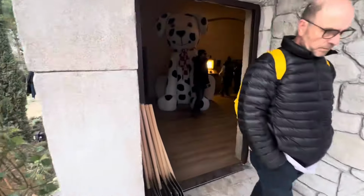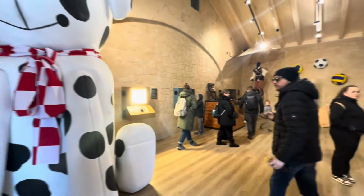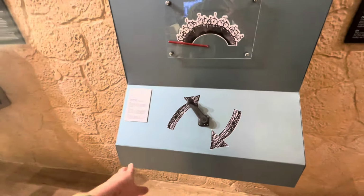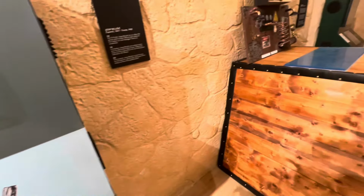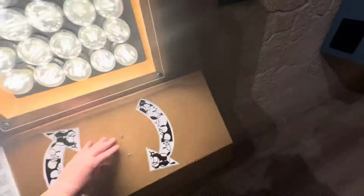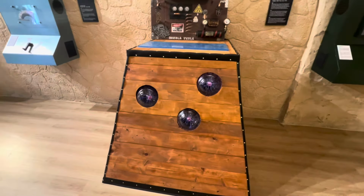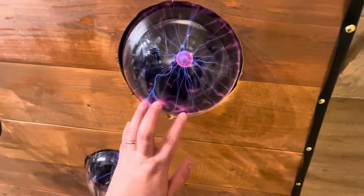We're gonna go have a little look in the Croatian exhibit. Oh, I can't read any of this, obviously. But, oh, the adventures. Oh, it's interactive. Oh, this is the best part. Put your hand on the balls. I always wanted one of them.